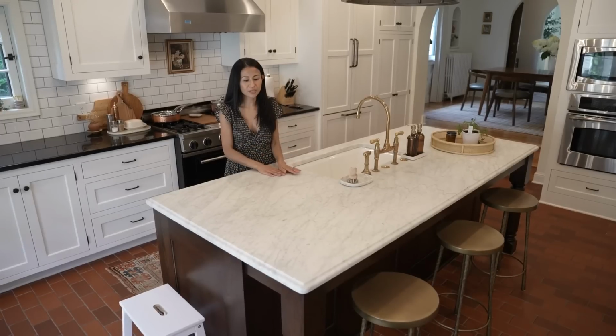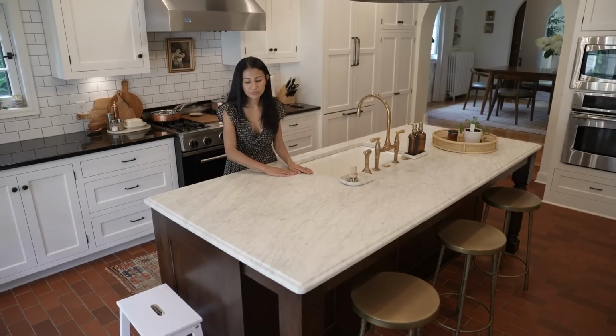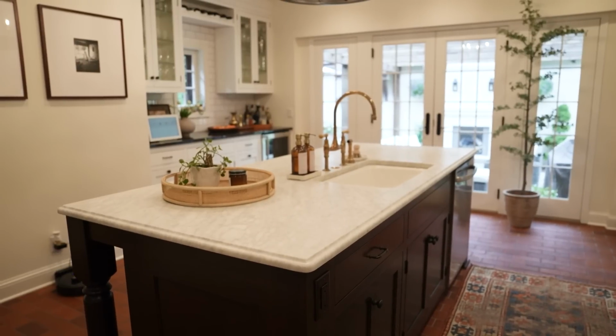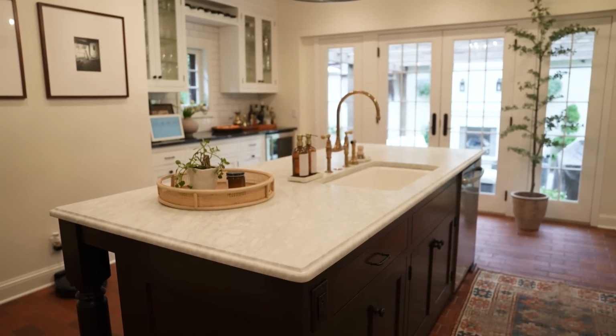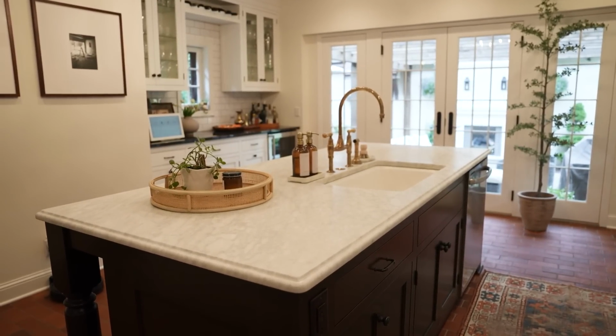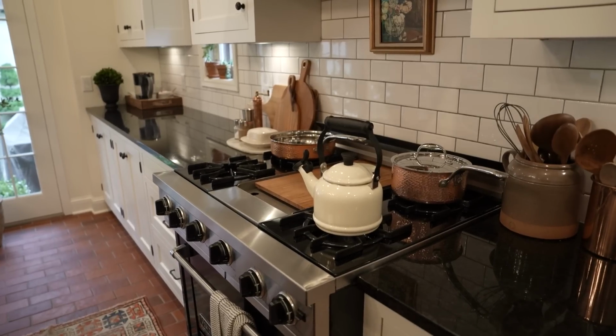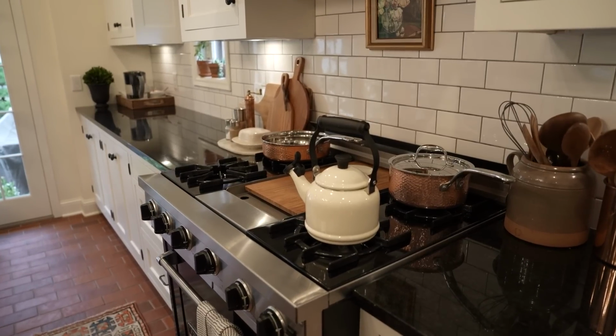But nothing too over the top in terms of the veining of the marble. So we found this one. This is Carrara marble. Love just a simple veining in here. And then on the perimeter of the countertop, we picked granite, and it was actually supposed to be honed.